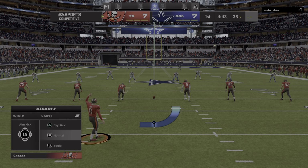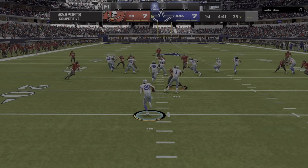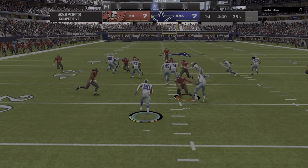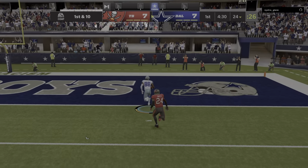So all even at 7 now as they kick it away. This is Tony Pollard. And he brings us out past the 20 to the 24. So Prescott and the Cowboys now with a 1st and 10 at their own 24. Off play action to Elliott. Here's Prescott. Oh, he's going to take a shot right away. It's caught inside the 25.